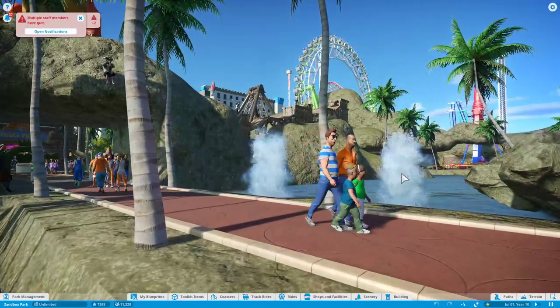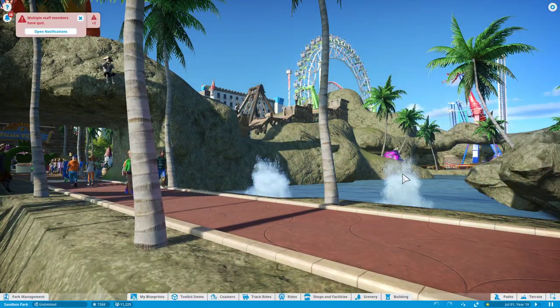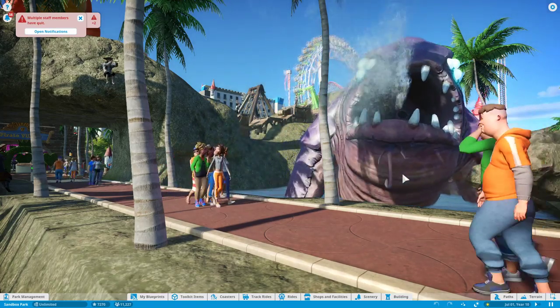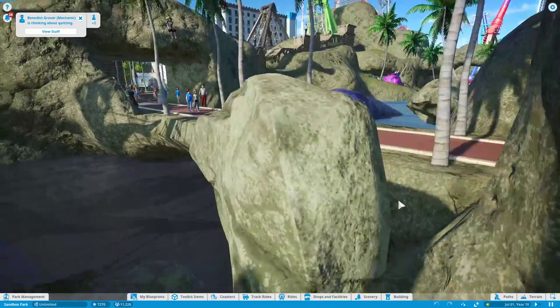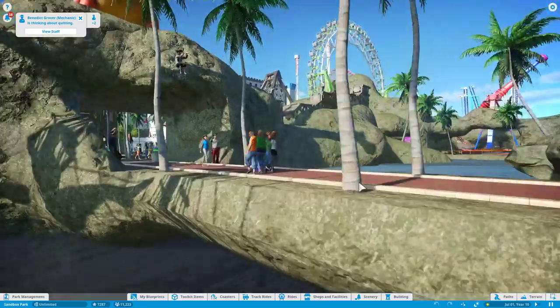Today we are going to go in here and work on the park. I used to stream this about 6 months ago. I haven't played it in a while, but we have been doing some work to the park right here. So I'll let you guys check the park out. Let me get my camera angle all set up.